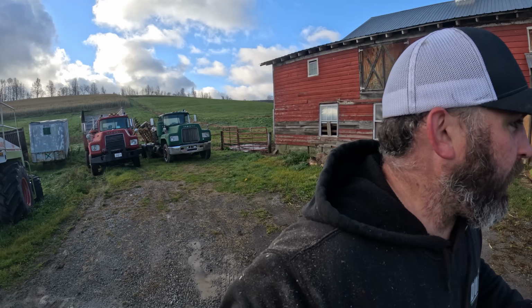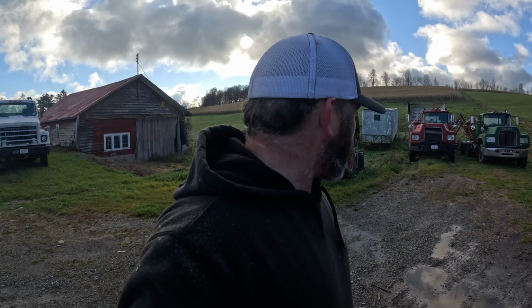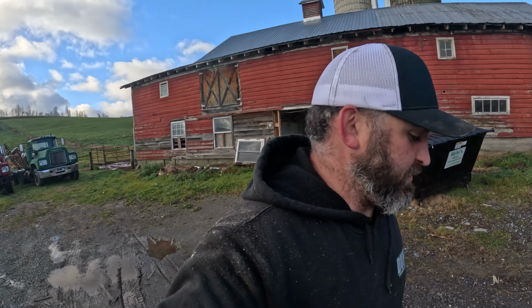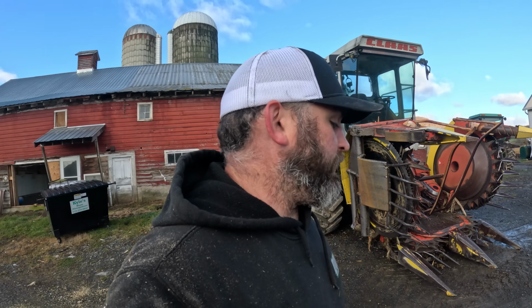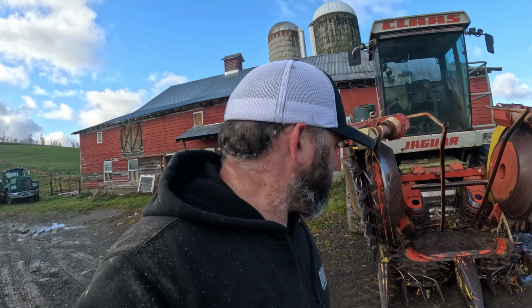Another one done for the fall. We got to go through it this winter. Throw some fabric sheets in it. Hopefully the mice will stay out of it. What's everybody's best way of keeping mice out? Fabric sheets have done good. I know there's a bunch of other things.